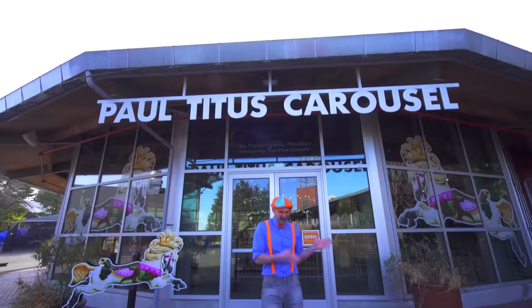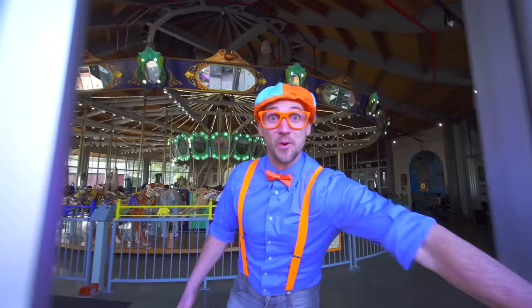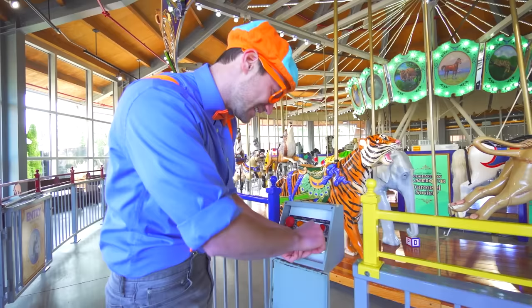We are at a carousel. Come on. Hey, horsey. This is gonna be so much fun. See, it's a carousel. And right here, this is the instrument panel that turns on the carousel. And I got the key. Okay, let's put in the key right there. And.